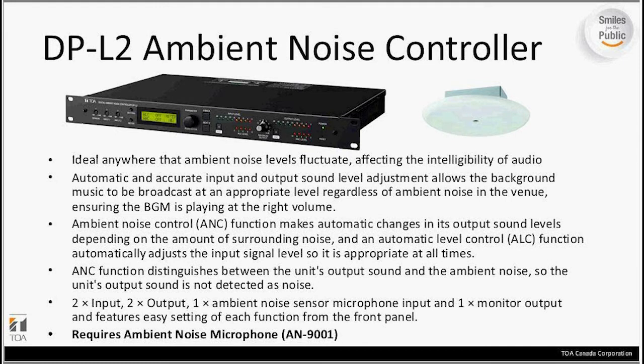It has 2 audio inputs, 2 outputs, and one ambient noise sensor microphone input, which is a requirement. Of course, you do have to have a microphone in order to sense the actual ambient noise in the space, and that would be the AN9000. There's also a monitor output that you can use for monitoring the ambient noise controller, so you can tell exactly what it's doing at any given time, independent from the rest of the system. And of course, settings are easily done from the front panel of this unit. There's also a small picture of the AN9000 ambient noise microphone that you would require for use with the DPL2 ambient noise controller.